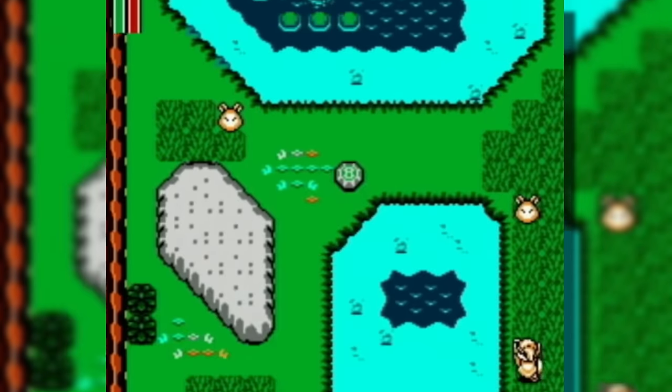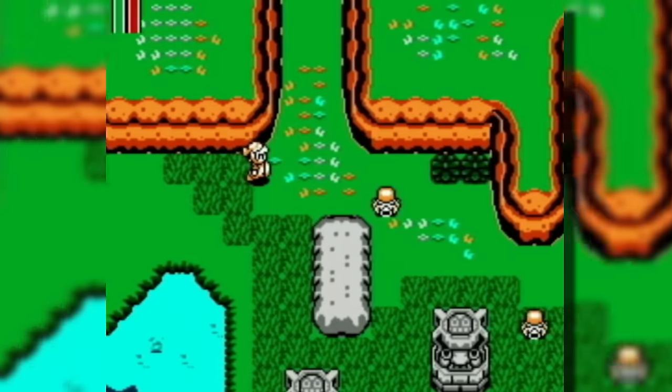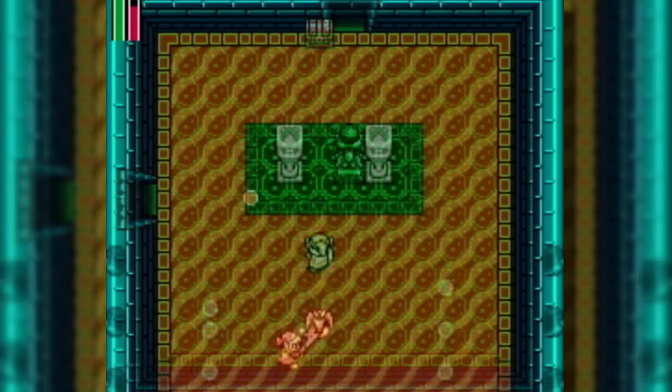Despite its numerous flaws, witnessing The Legend of Zelda: A Link to the Past running on the NES remains a remarkable feat. As previously noted, this game arguably boasts superior graphical fidelity compared to the official NES Zelda titles, making it a noteworthy addition to the annals of bootleg history.